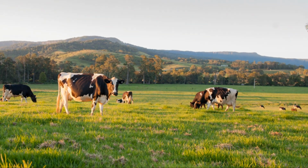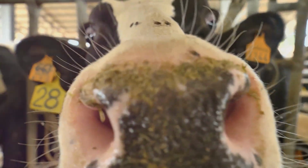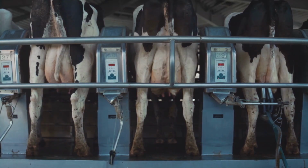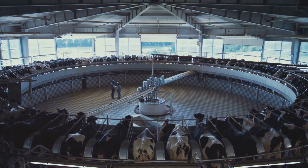Now, for those of you who prefer cows to crops, I've got something that'll make you say, holy cow. I'm talking about Lely's automated and connected systems, a system so clever it makes milking a cow look like child's play. This, my friends, is the future of dairy farming.